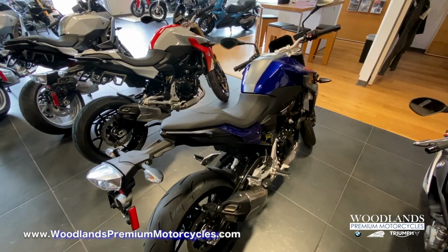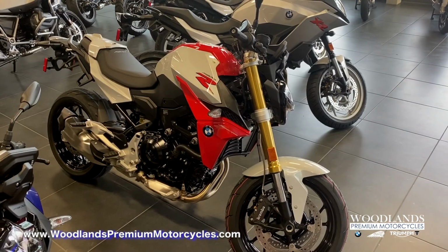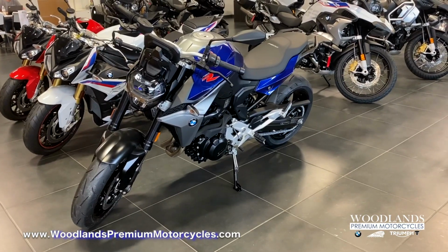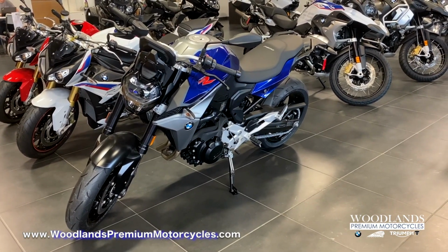The F900R comes in 3 different color options: the Racing Red and Hockenheim Silver, which is the one that you see here, also San Marino Blue, and Black Storm Metallic.